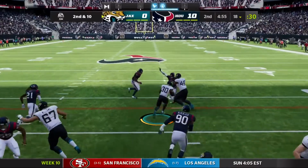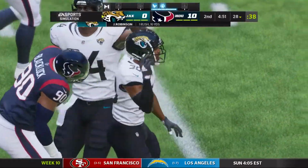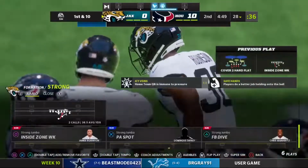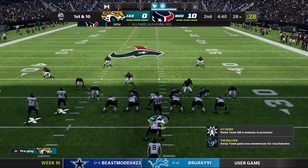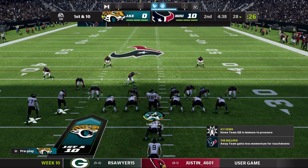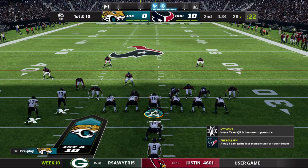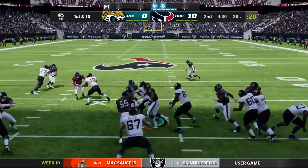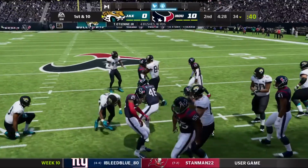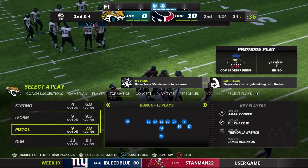They'll run it. This is James Robinson. And he works it across the 25 before being tackled. Exactly what they needed right there, because they needed to use the ground game to take some pressure off, because the quarterback's been struggling a little bit. On 1st and 10, it's ETN. And give him 6 yards here as he stopped near the 35 at the 34.